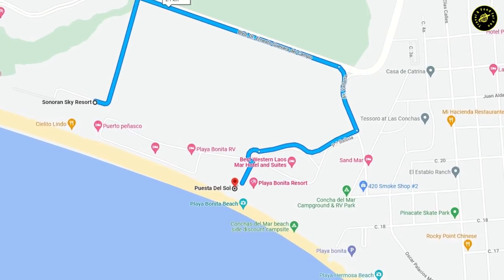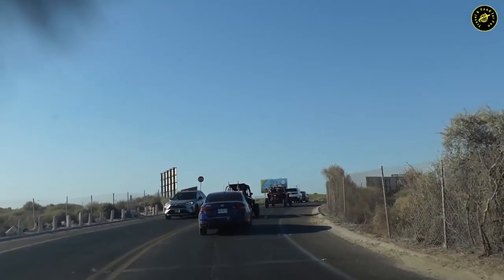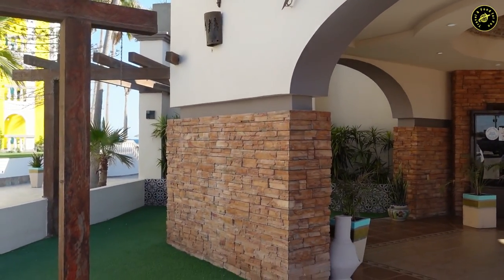We are now heading towards one of my favorite restaurants in Puerto Penasco for late lunch. It is called Fiesta del Sol. It offers very good authentic Mexican food choices and a fantastic view of the beach and the ocean.